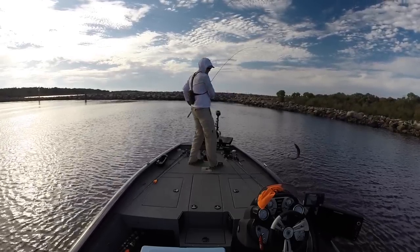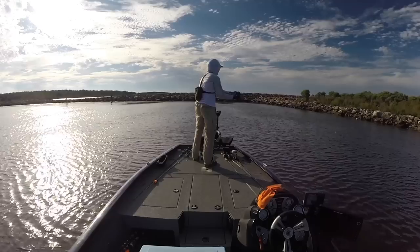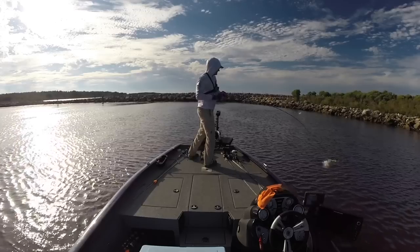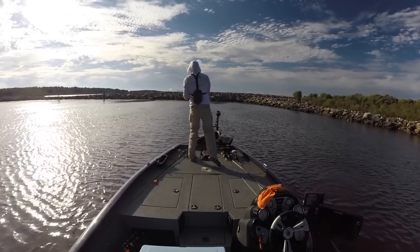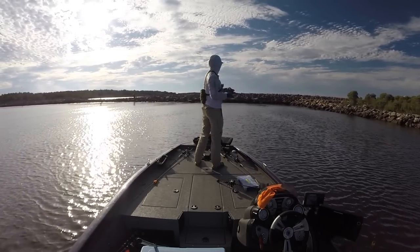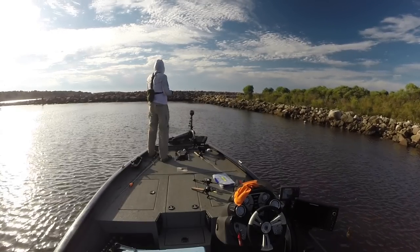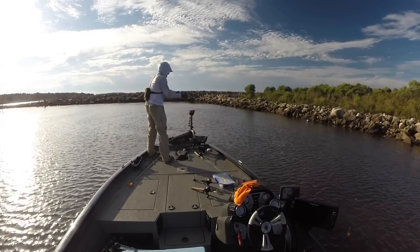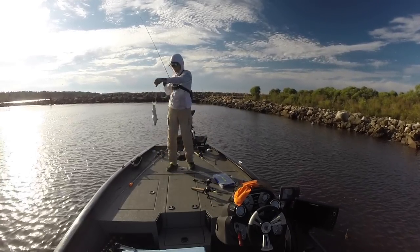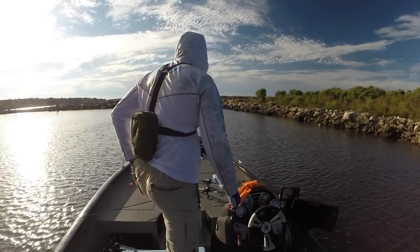There we go. Wham! I see a redfish at the surface right there. I got him. Come on, come on, dude. There we go, got him. Oh man, he hit it right there. Oh no, he didn't hit it right there. He got snagged right there. Look at that mullet catch, bro. When's the last time you caught a mullet on the top water? That's how awesome I am.